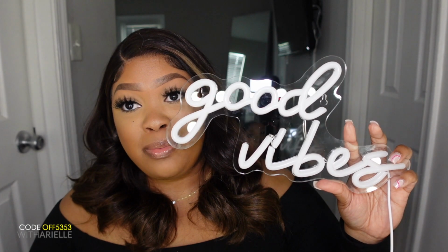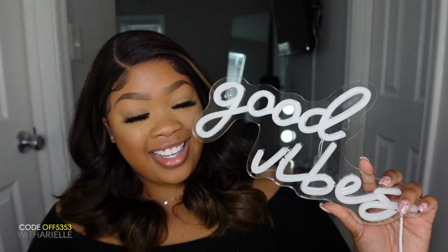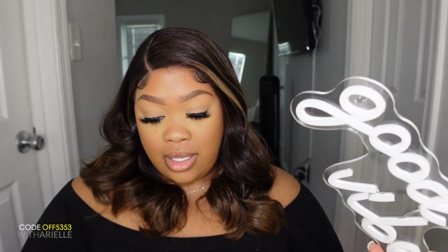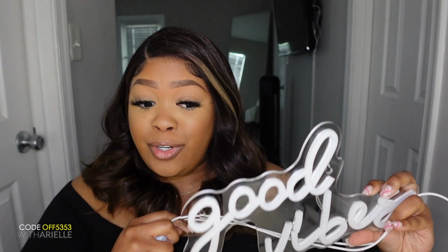When it turns on, it's pink. You ready? You ready for the pink? I think it is so cute. Little, good quality. It does what it's supposed to do. And it also has the on-off remote. So, white cord. That's the first thing.